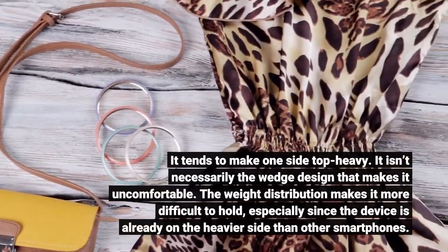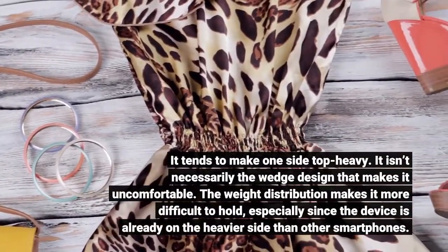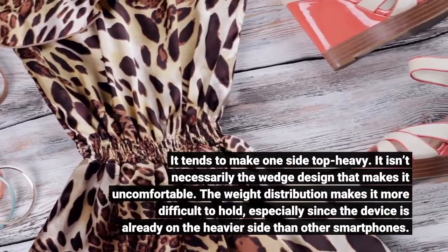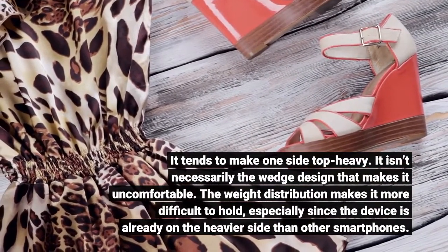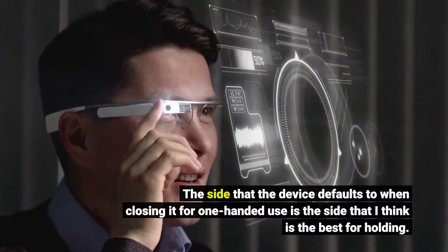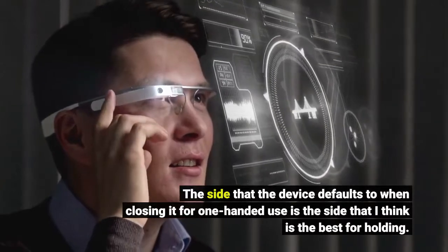It isn't necessarily the wedge design that makes it uncomfortable. The weight distribution makes it more difficult to hold, especially since the device is already on the heavier side compared to other smartphones. The side that the device defaults to when closing it for one-handed use is the side that I think is the best for holding.